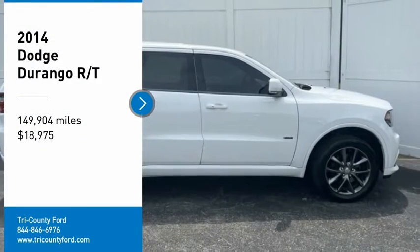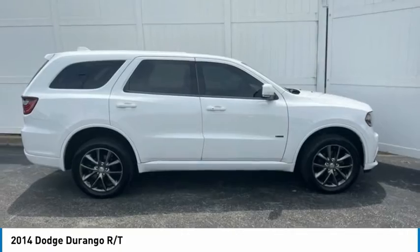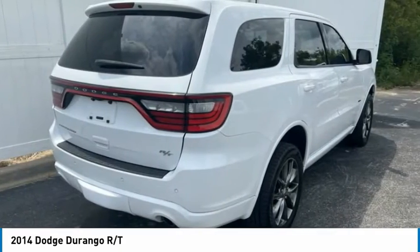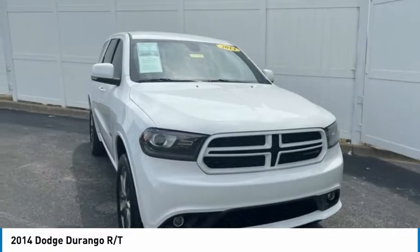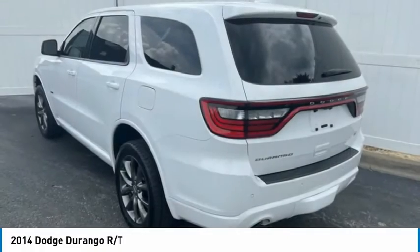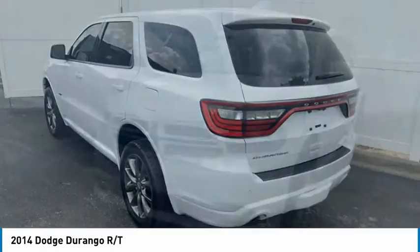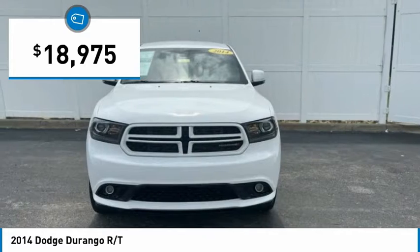You are going to love the 2014 Durango. The Durango allows you and your family to travel in style and comfort. It offers more interior room than most midsize SUVs and has an available third row of seating. Underneath are sturdy body-on-frame mechanicals and the option for a powerful V8 engine, and is priced below $20,000.